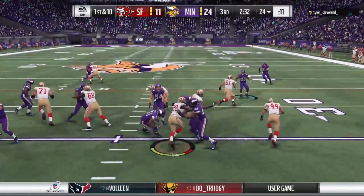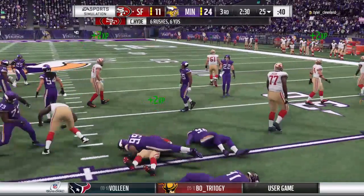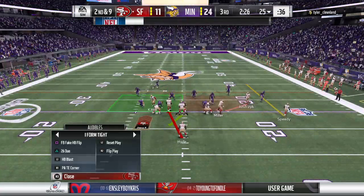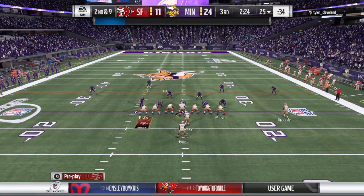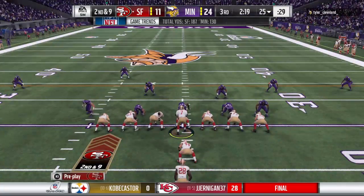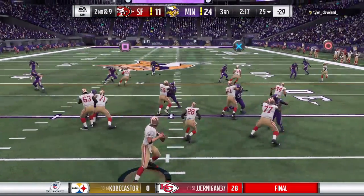They'll try to fire up the running game with Hyde. Takes it to the 26, just a 1-yard gain. I'd say they've got to find a way to get him going. He's such a big part of their offense. I wonder if they might throw it a little and come back to the run. Anything, because you're right. He's pretty much been completely neutralized.